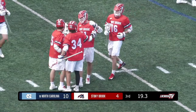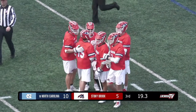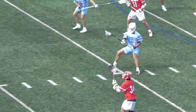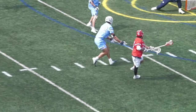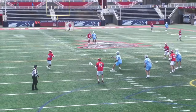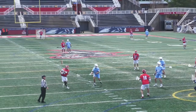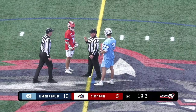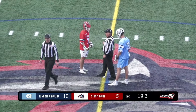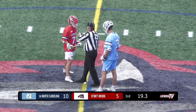Here we go. That's the Dylan Palinetti we know, off of a feed from his wingmate. Palinetti's able to go low to high. Nice little spin action here. Stony Brook goal scored by number 44, Dylan Palinetti. On this side, number 15, Nick Dupuis. Palinetti on the board, and that is his second goal. Actually, no, first goal of the game, surprisingly.